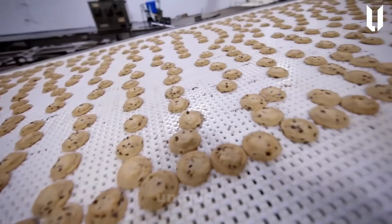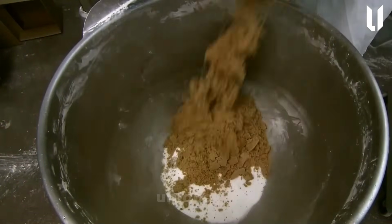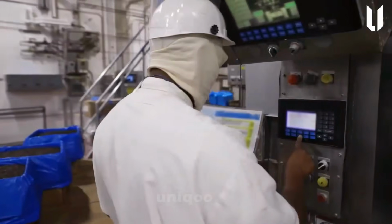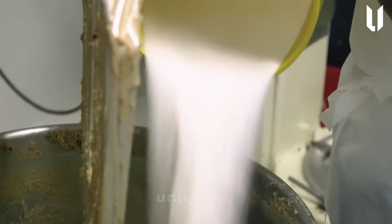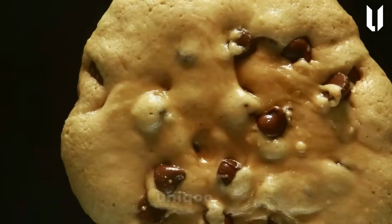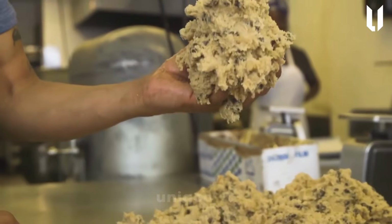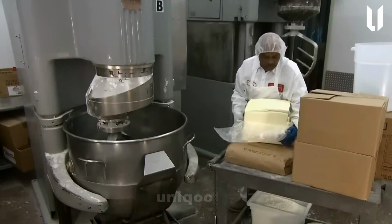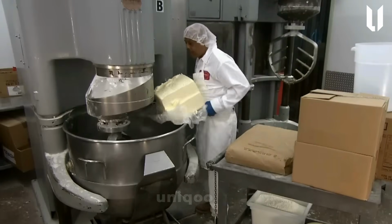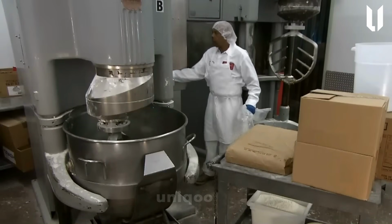The journey begins in the ingredient preparation room, where experts ensure that all components are ready to create the perfect dough. Key ingredients, such as sugar, oils, and flour, are stored in massive silos outside the factory, maintaining proper inventory rotation and optimal storage conditions, including controlled temperature and humidity. Careful preparation of these ingredients is vital to ensuring the quality of the cookies throughout the manufacturing process.